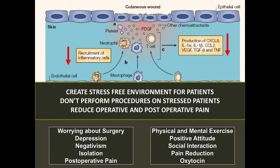So as you go out in your everyday lives, you want to try to create a stress-free environment for patients. If you can, avoid performing procedures on stressed patients; reschedule them if they're elective procedures. And of course you want to make it as painless as possible to reduce stress. Again, you can get a 40% benefit in healing just by paying attention to these simple measures.